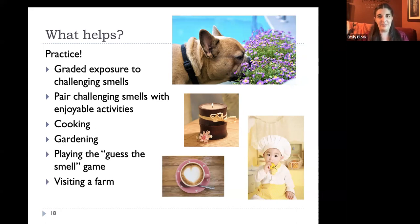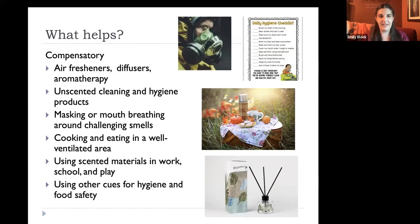And cooking is great. I'll be talking a lot about cooking because it's a very sensory immersive experience. Gardening is similar. Going to a coffee shop, visiting a farm, there's lots of places that have these rich sensory makeups to them. And then what helps if you're in a situation and you're like, I can't cope? So air fresheners, diffusers, aromatherapy. That would be like taking one strong scent and blocking out a diversity of scents, or using unscented cleaning and hygiene products.